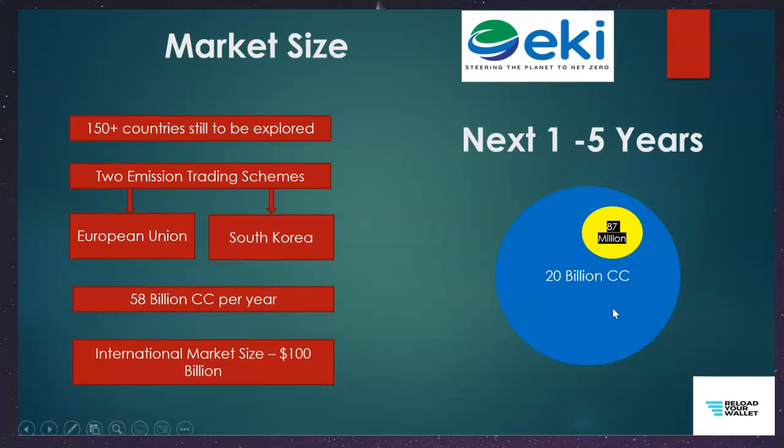Then the market becomes only 20 billion carbon credits, but 20 billion per year is huge for the next 1 to 5 years. Over a span of 5 years, it will go up to 100 billion credits. Out of 100 billion credits, this company does not even do 100 million. So the market is huge if they want to grow from here.